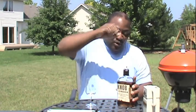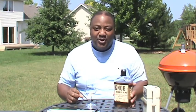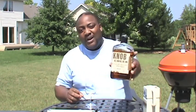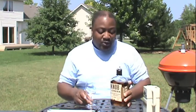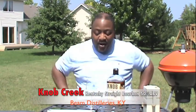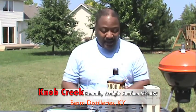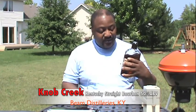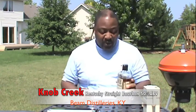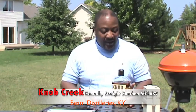I am going to do a bourbon. Yes, a bourbon. I'm sure all of you will know Knob Creek. Brought to us by, I can smell it already, oh man, very fragrant. Brought to you out of Clermont, Kentucky. This is from the Jim Beam Distillery, the Jim Beam folk. Let's see, Fred Noe and those guys down there.